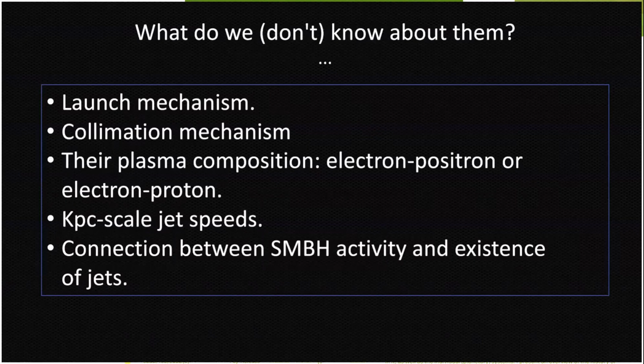We have made several advances on theoretical, numerical, and observational fronts, but we still don't know a lot about them. We don't know how they are launched from the central parsec scale regions of the black hole. We don't know how several of these jets remain extremely collimated on megaparsec scales. We also don't know their exact plasma composition. Is it pair plasma or is there any hadronic component?